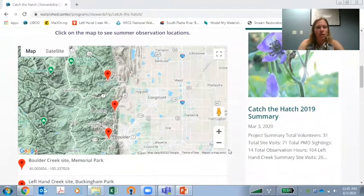We have our 3 locations, one on North St. Vrain near Button Rock, basically anywhere along that parking lot at the Button Rock Preserve. You can travel the creek and observe for emergence. Then we have the left-hand creek at Buckingham Park. And again, there's a parking area, and it's basically the whole stretch of creek within that park limits.